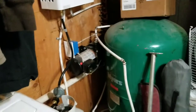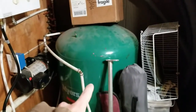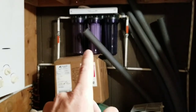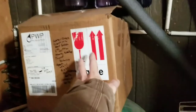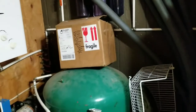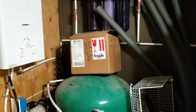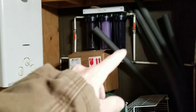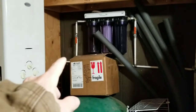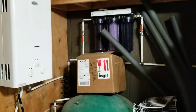So all my water is drawn by this pump from tanks that are underneath the 12 by 20. It comes here into the pressure tank. Then it goes up through a 3-tier filter system that I've done. I buy big boxes of filters on eBay. They come out to roughly $2 a filter, and I change them out every 3 months. I have a shut-off valve on each side, so you can shut it off, change out the filters, plug the new filters in, turn your water pressure right back on, and you're good to go.